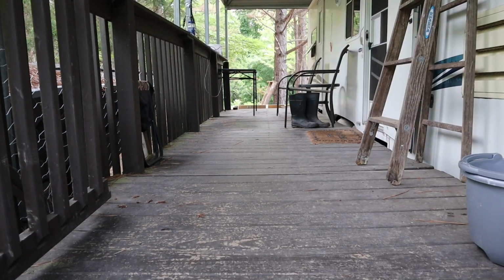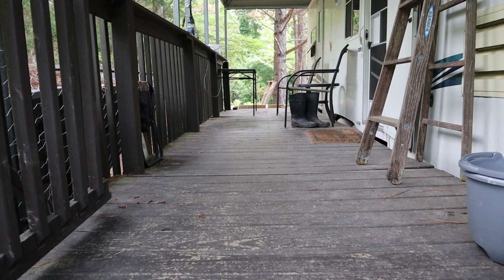Alright, let's take a moment and talk about the deck that was put on here. Now, whoever put this property together, they had the right intentions. They just didn't know how to engineer this properly. It's awesome. It's a huge deck. It's a good shelter, a good place to get out from underneath the weather, and it's nice shade when it gets hot and stuff.